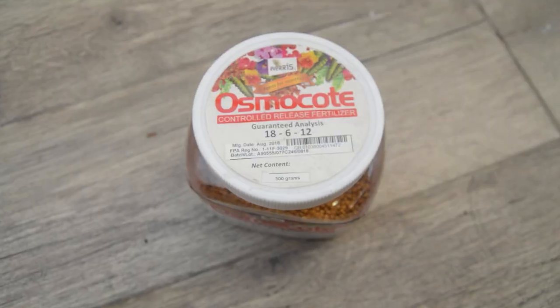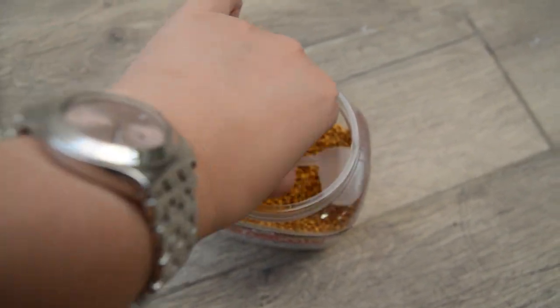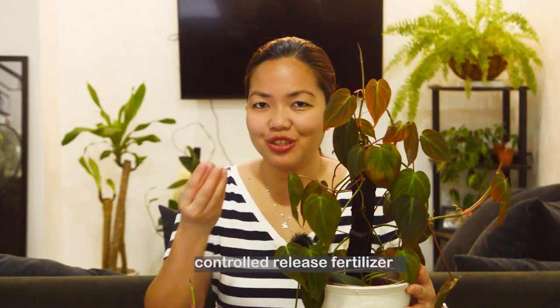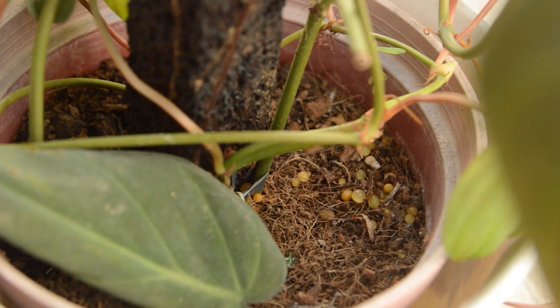In terms of fertilizing, I have given her Osmocote as her fertilizer. Just a small scoop before, and it looks like she loved it. Osmocote is a time-release fertilizer. They look like sago, and once they've been wet for a long time, they eventually release the fertilizer.